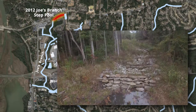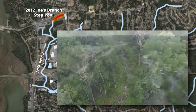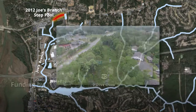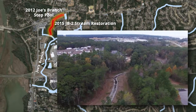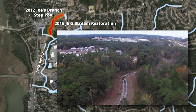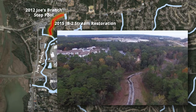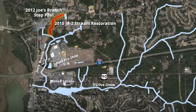Implementation of the Doleve Creek Watershed Management Plan began in the Joes Branch subwatershed. In 2012, a step pool stormwater conveyance was constructed to restore deeply incised tributary JB at Westminster Village with funding from ADEM and ALDOT. Downstream, restoration of JB2 in 2015, an emergency response to the impacts of the historic rain event of April 2014, represented the first projects funded through NFWF's Gulf Environmental Benefit Fund.